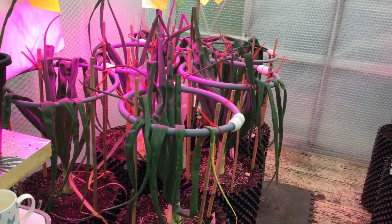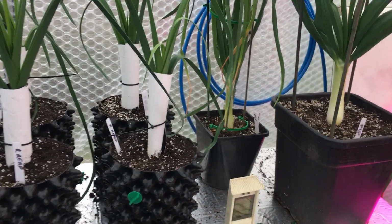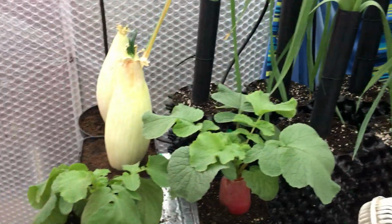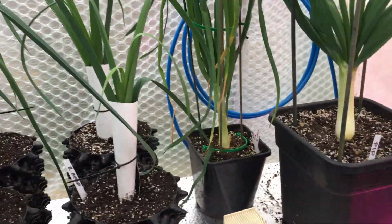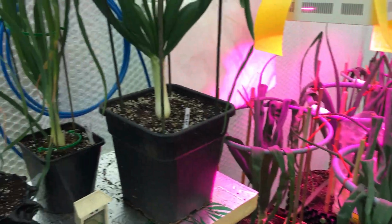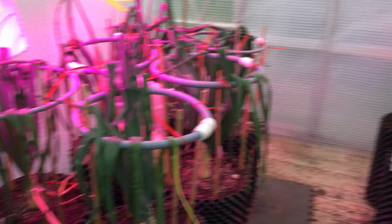So what's happening? I'm pretty happy with most things. A couple of issues, but generally quite happy with the grow. This weekend has been extremely busy. The grow tent is now out, as you can see.